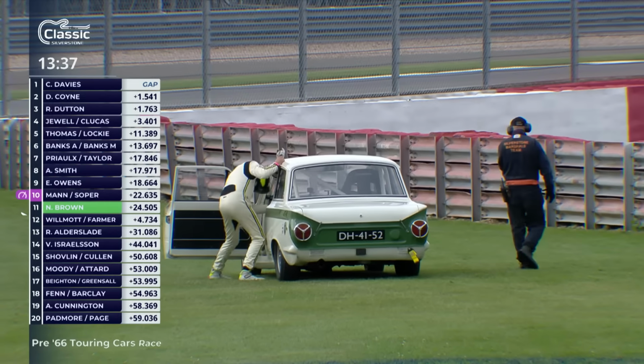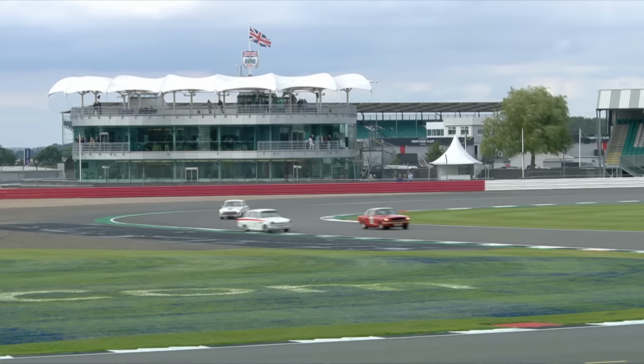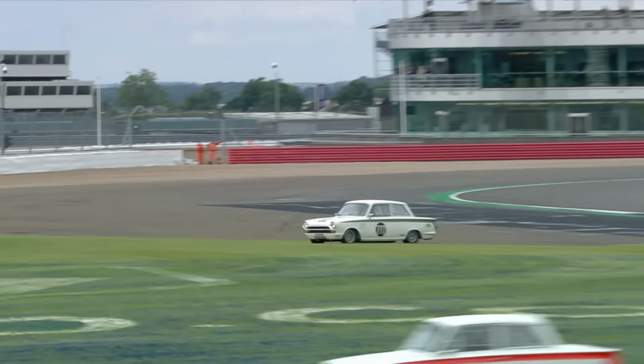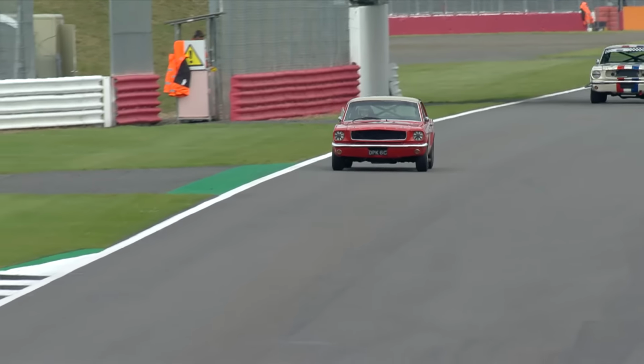So we shall have a look and see in just a second. That's a bit of a shame. Let's have a look. We might get a replay of what happened here down at Brooklands. Oh, and the car just suddenly has a problem. So he's pulled over, and that is a great shame. That's the 777 of Ollie Streak. So that was a bit further down the order.